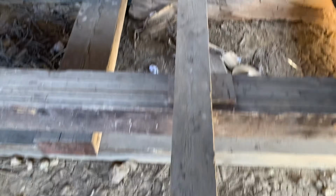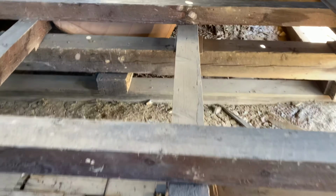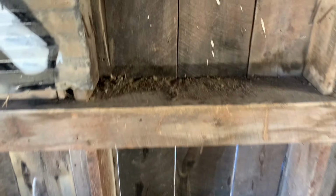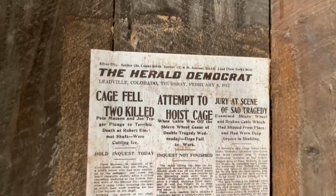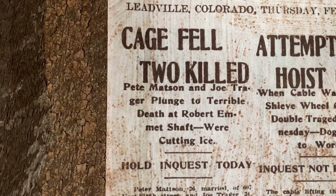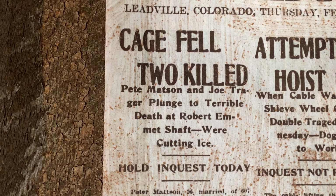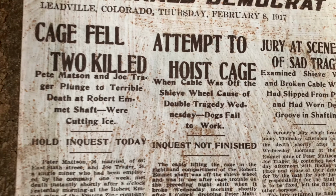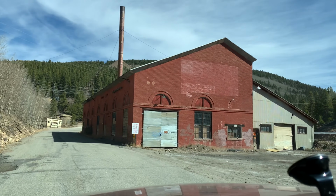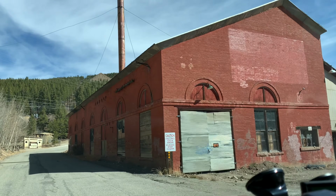All right, so I had to climb up in this dude because there's something on the wall over here we gotta go look at real quick. I want to see what this is. There is no floor though. Oh, like that's specific to this mine. So this is the old power plant.